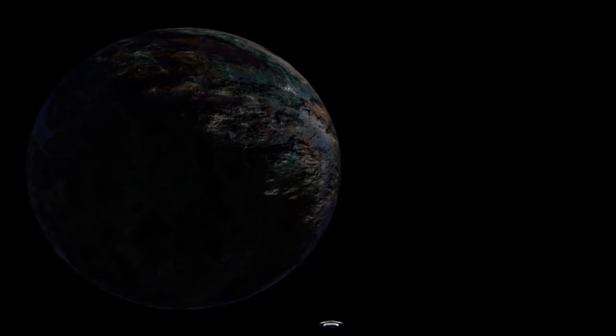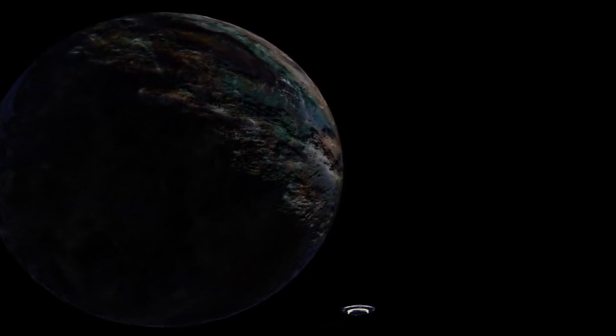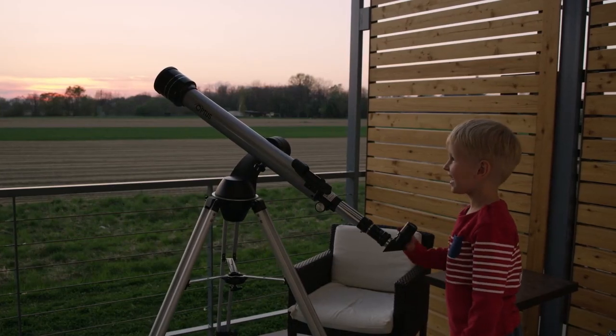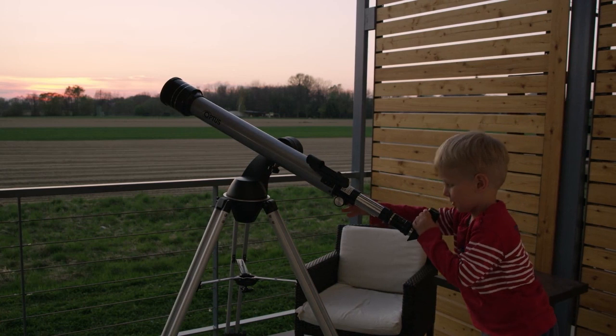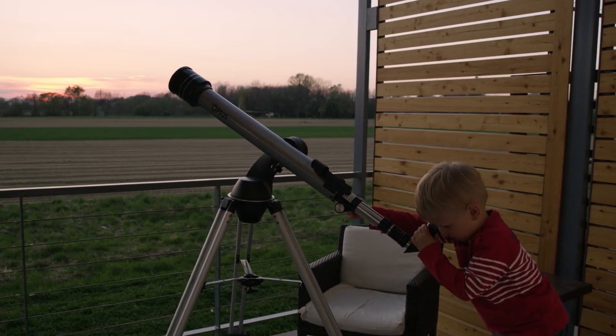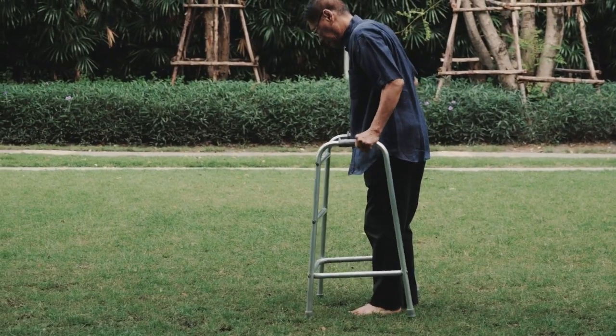This means it might have liquid water, and where there's water there's a chance, just a chance, that life could exist. Or perhaps one day it could even become our second home. So let's take a deeper look at this mysterious world. Discovering a new planet might seem like something out of a sci-fi movie, but in reality, it's far from easy.